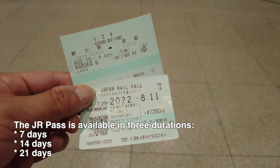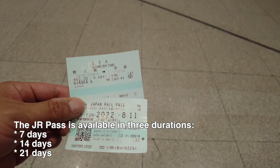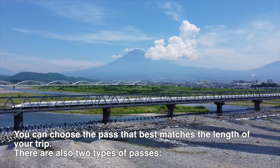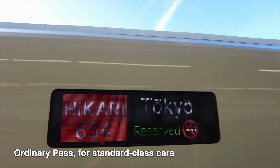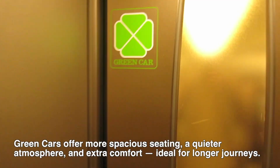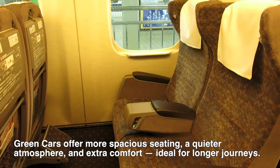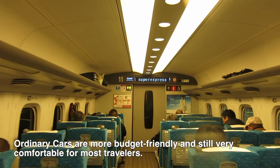The JR Pass is available in 3 durations: 7 days, 14 days, and 21 days. You can choose the pass that best matches the length of your trip. There are also 2 types of passes: the ordinary pass for standard class cars, or the green pass for first class green cars. Green cars offer more spacious seating, a quieter atmosphere, and extra comfort, ideal for longer journeys. Ordinary cars are more budget-friendly and still very comfortable for most travelers.